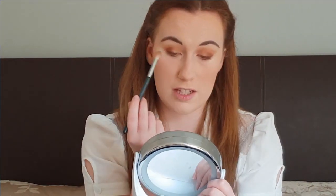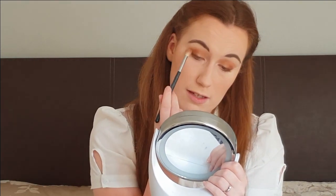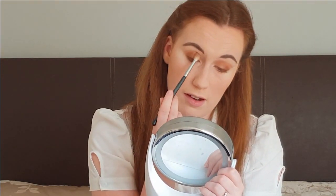Okay, and now I'm just going to blend with that fluffy brush again, swipe off any excess on the brush, and I'm just going to blend those colours into the crease again, just so there's no harsh lines.